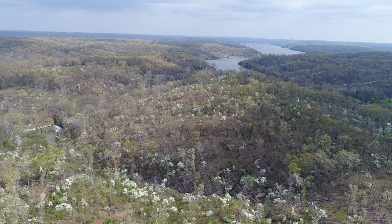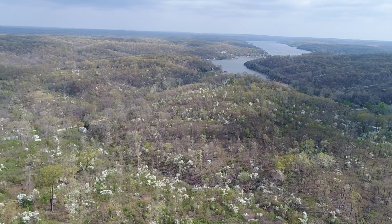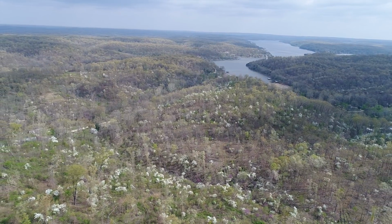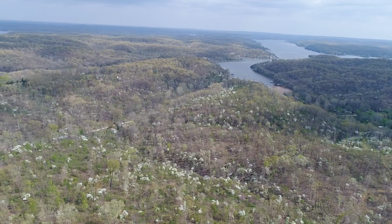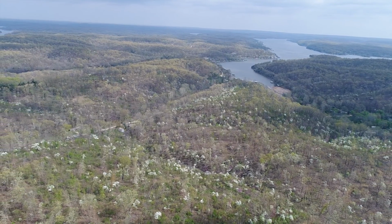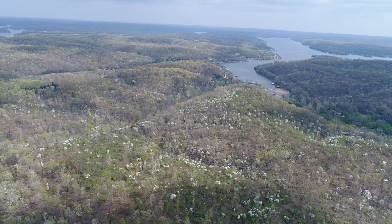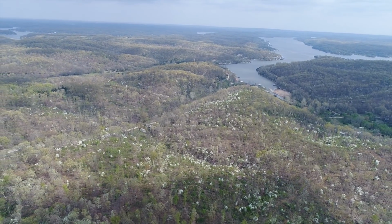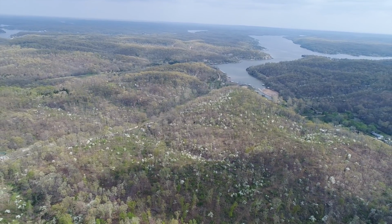All right, drone video of a huge property up at Lake of the Ozarks. We're over the property looking north toward the lake, and we're kind of going up and slowly flying south at the same time to get a better overview of the property. So this is actually 3 tracts that we have put together as one, so a total of 163 acres.